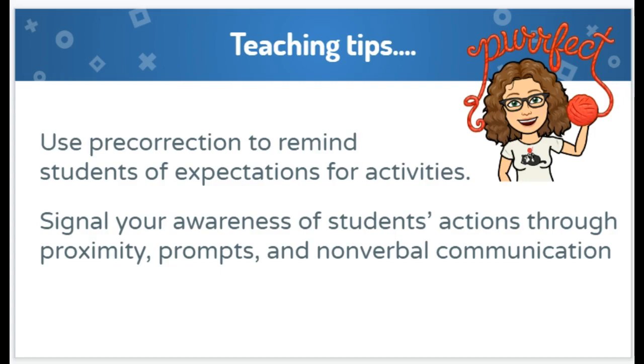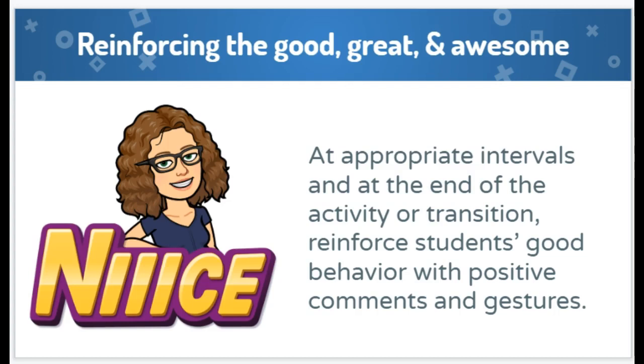We definitely want our verbal and nonverbal behaviors to tell students, we are in this for the long haul. We are here for their learning, and we are supervising what's going on in our classrooms. We definitely want to reinforce the good behavior, the great behavior, the awesome behavior at very appropriate intervals.